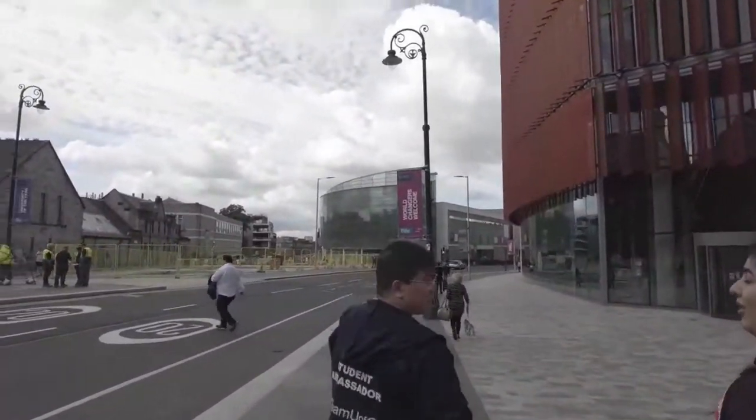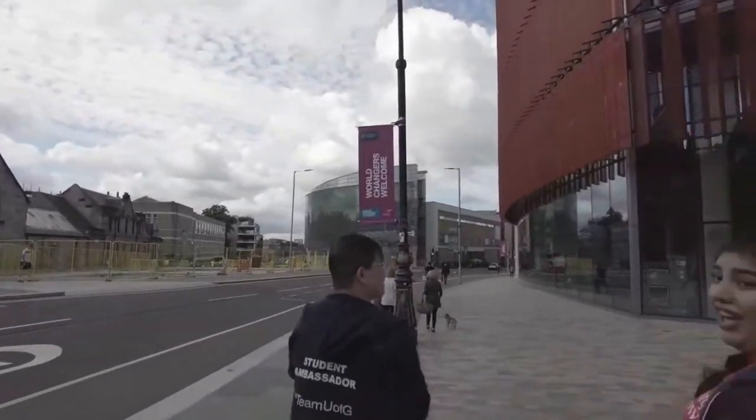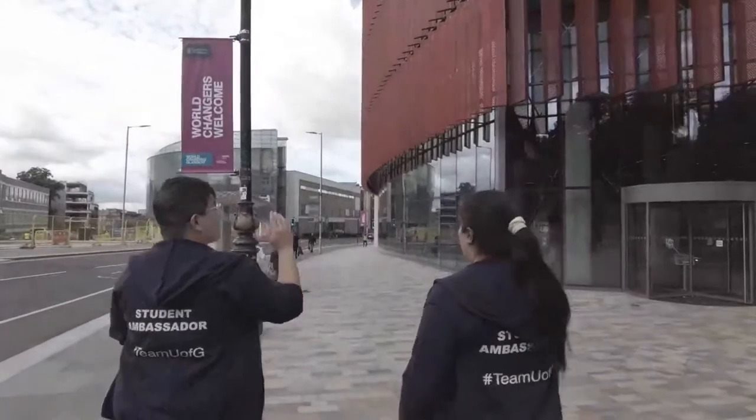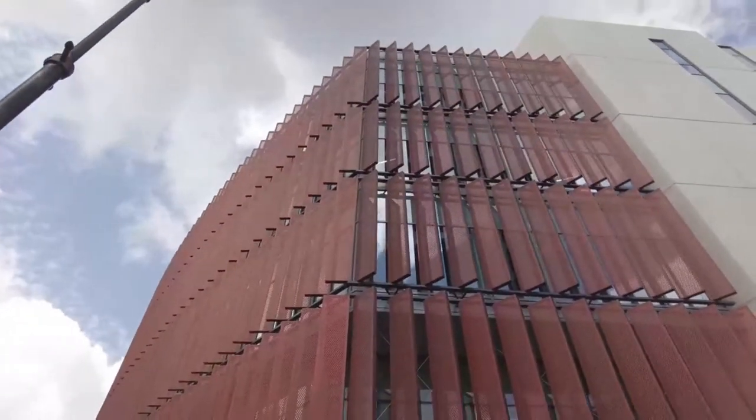Yeah, it also has a really cool kind of glass wall and roof. That helps cut down the electricity in the building because you get lots of natural light inside it. So coming up on our right, this is the James McCune Smith Learning and Teaching Hub.